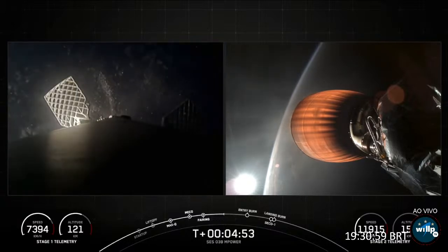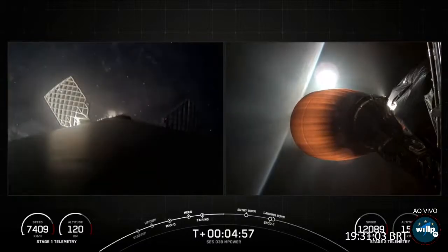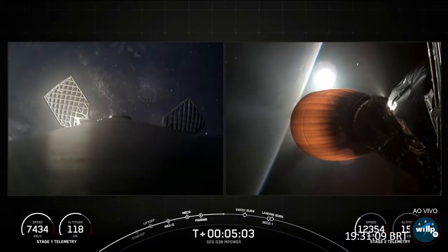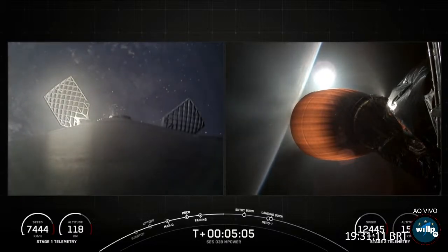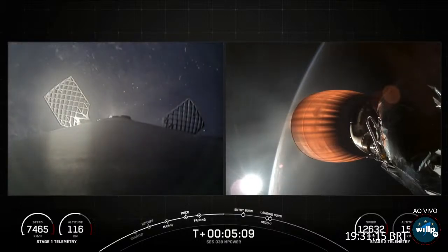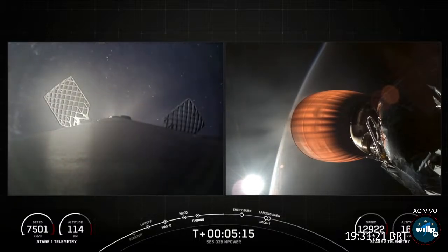Now, if you've been watching, on the left side, you'll notice the altitude of the first stage has reached its peak. I think it got to about 123 kilometers, and now it's beginning the trip back down to the Earth's surface. Now, it took us about 2 minutes from stage separation until the first stage reached its maximum height, and it's going to take us another 2 minutes to come back down to the altitude where the entry burn begins.